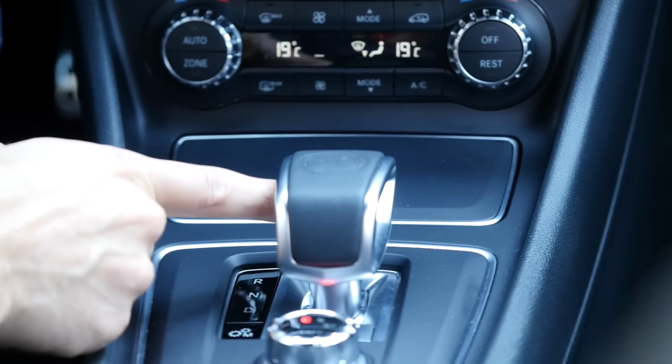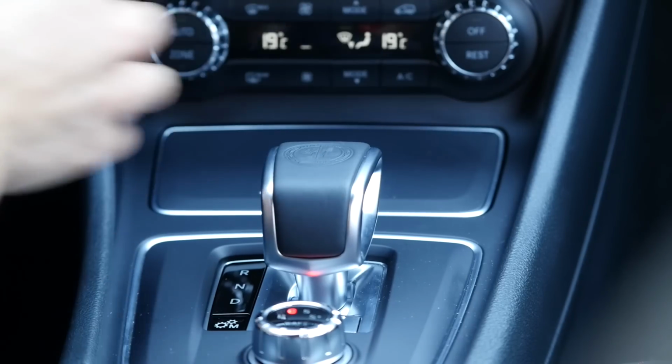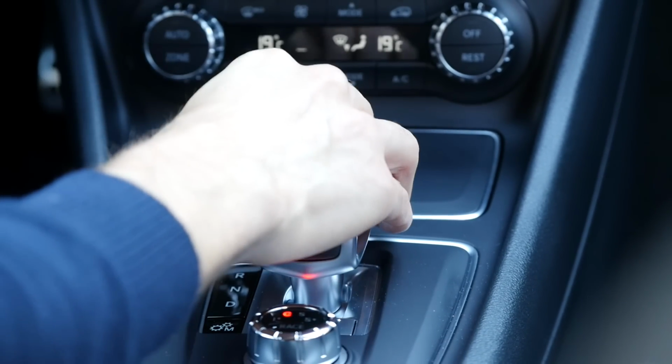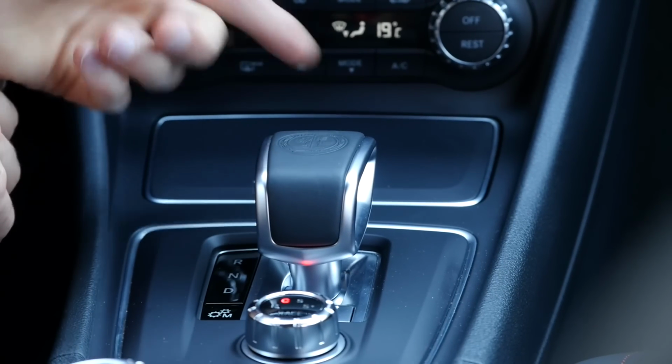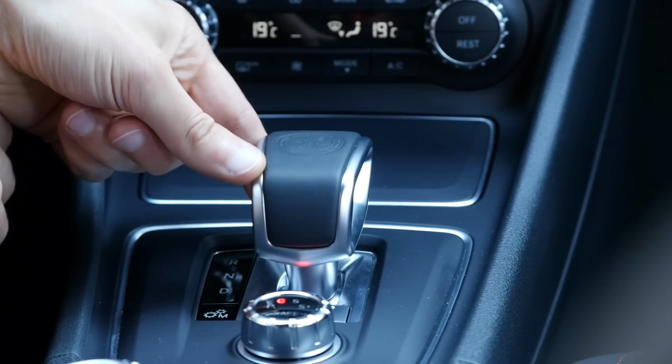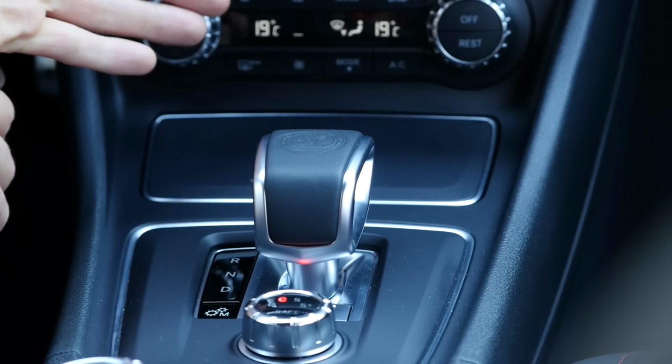And then this special AMG shifting lever. I think it's very beautifully done. It sits a little bit low, but is very easy to control. And for example, when you go back and forth, you can also do that very well. So it takes no time to do that.